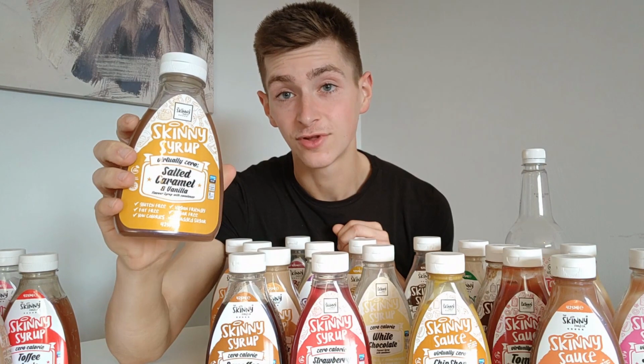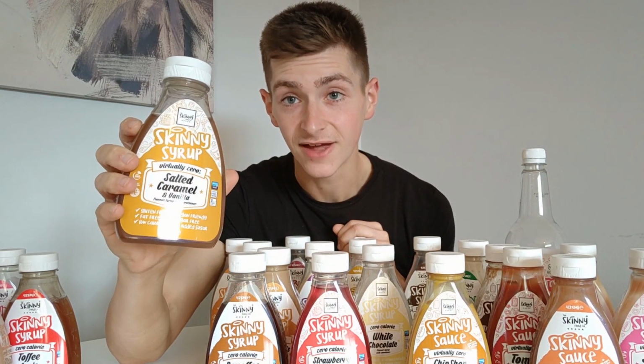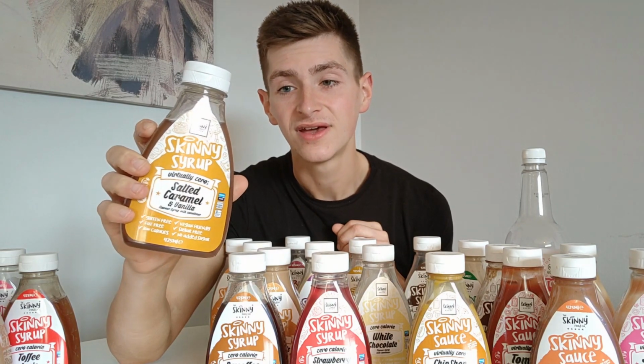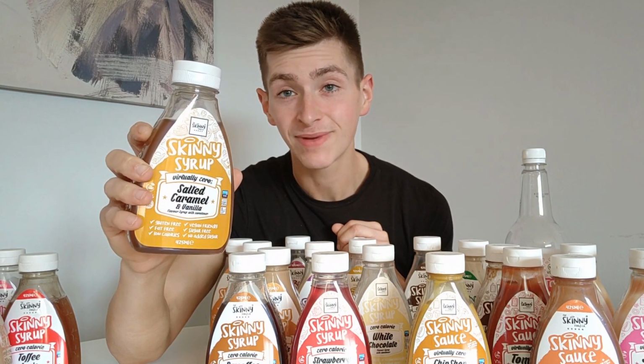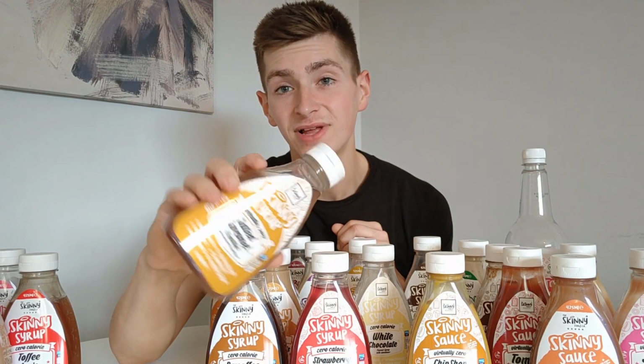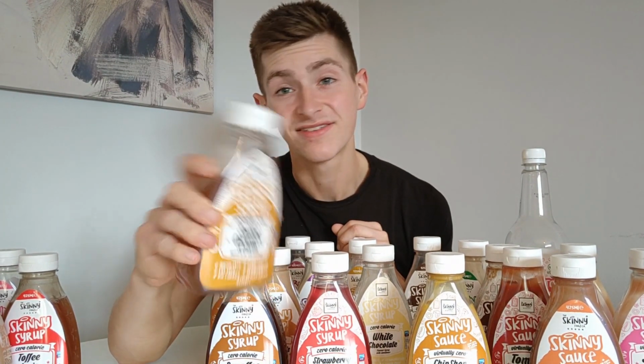However, it doesn't have enough salted caramelliness in it. It tastes like vanilla with the tiniest bit of caramel. Didn't get enough salt. Add a bit of salt and this would be like an 8 out of 10. Right now it's probably like a 5 or a 6. But I still like it.